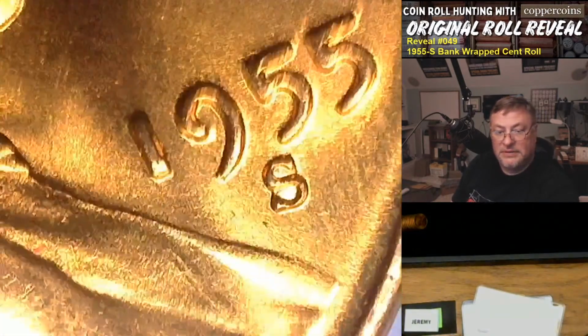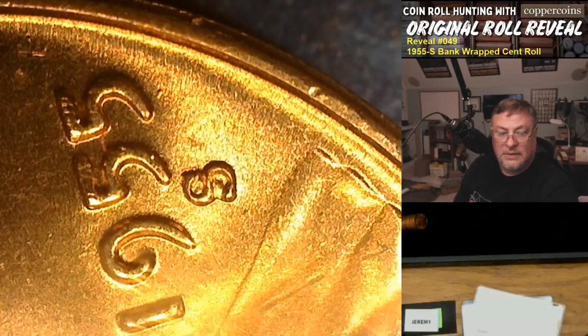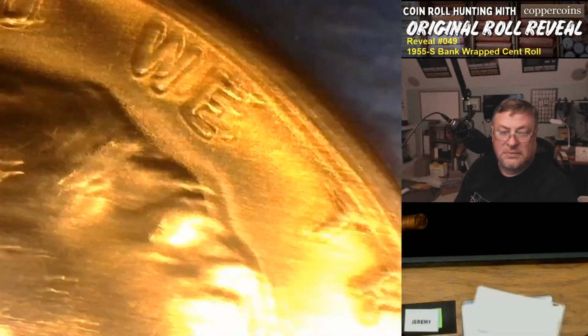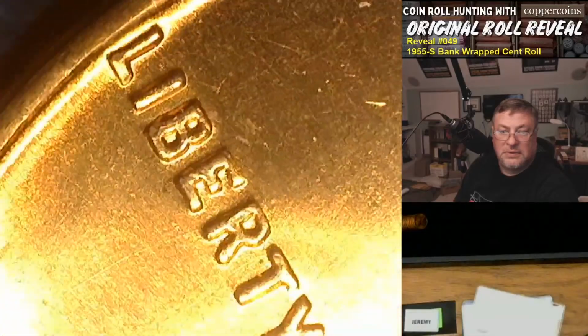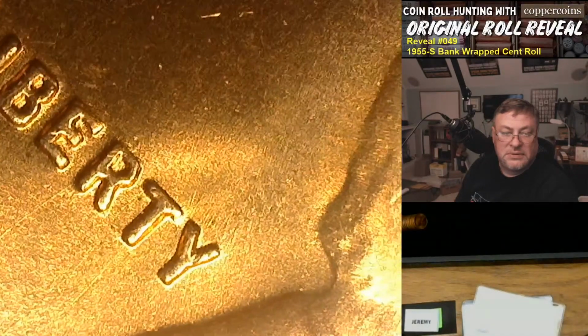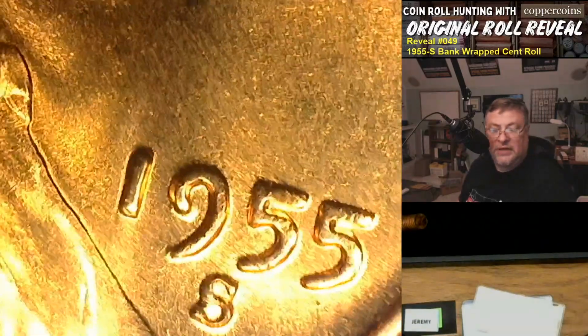Jeremy will get this coin, which appears to be a normal one. Oh, so the one that I thought was RPM 2 is RPM 9? Okay. I have to make sure that listing is correct.